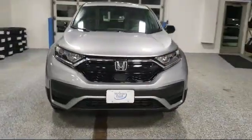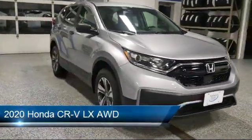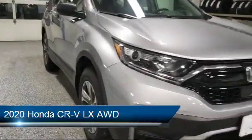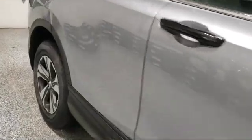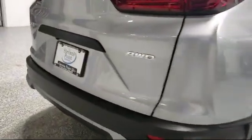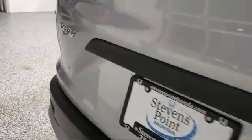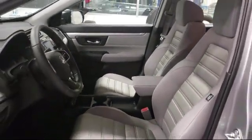And here's a look at another one of our great vehicles in our inventory, and it comes equipped with keyless entry, climate control, power outside mirrors, rear spoiler, lane keep assist, powerful and efficient turbocharged engine, stability control, Bluetooth smartphone integration, MP3 player, steering wheel controls.